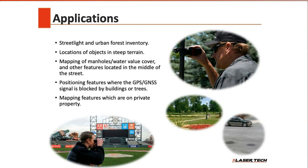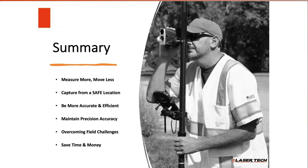And just to wrap up, just measure more. One of our taglines is measure more, move less, or map more, move less, all from a safe location. That's the big thing, because people aren't paying attention to everybody that's in bright yellow or bright orange anymore. They're just cruising along.